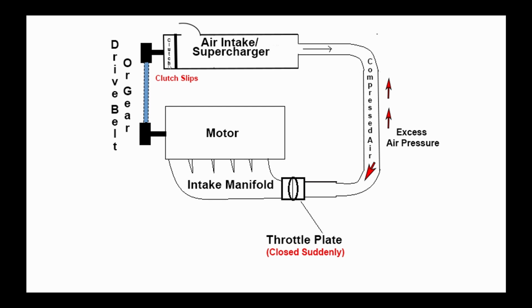The only thing that's got to give, or the only thing that can give, is that clutch itself. So now this supercharger wants to slow down immensely, or possibly even stop. The motor's still turning, which is still going to turn that belt or turn that gear. Your clutch is what takes the hit. The clutch slips because of those differences in speeds. And that's what could potentially wear out your clutch if you're constantly doing this over and over and over again.